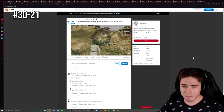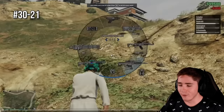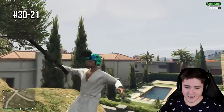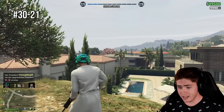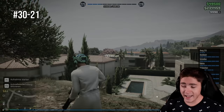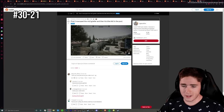From Fintai Tim. First, I no-scoped the Mark II griefer, and then his bike fell in the pool. That's a tilter. That is a tilter. Have fun paying the 10K. Yep, good shot. That's actually an insanely cracked shot. And then the bike's in the pool. Gonna cost you 10K from Moore's Mutual, my bud.